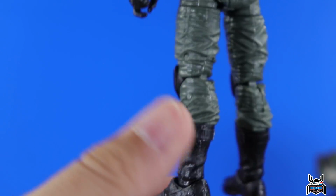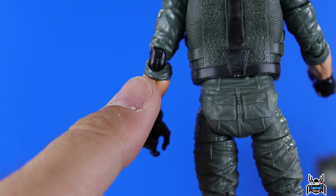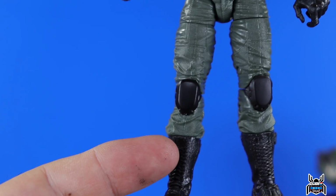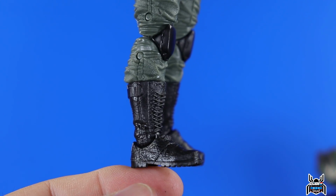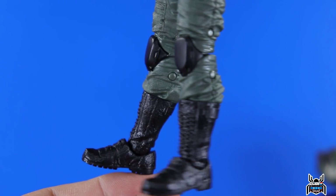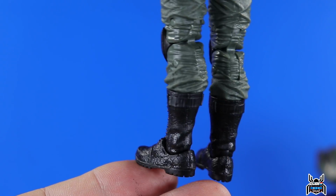And then the rest of the figure is in that green color. The elbow pad on his left is black. His knee pads are black. His boots are black. Again, I think these are new boots. The laces go off to the side a little bit, and it has this leathery texture to it. You can see the light glare off of it. So that's how you can really tell that they are new and we have not seen them before. But they look pretty good. I like the tread on the bottom of the boots and everything.